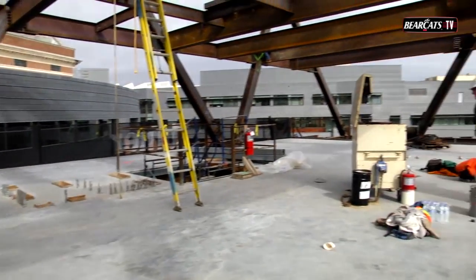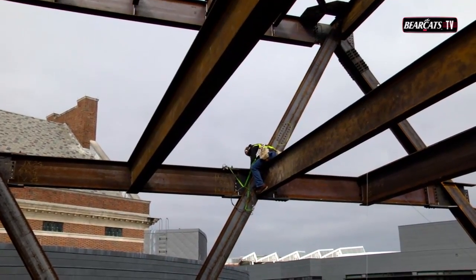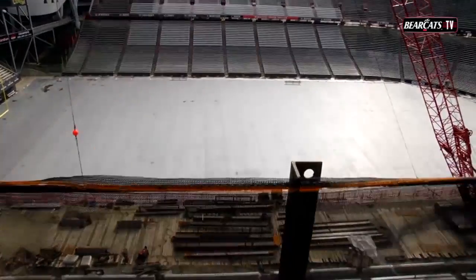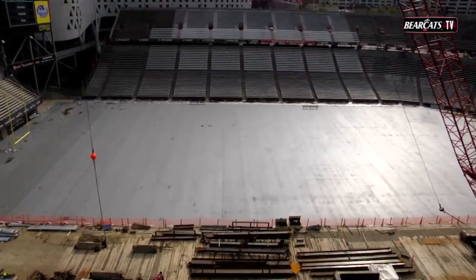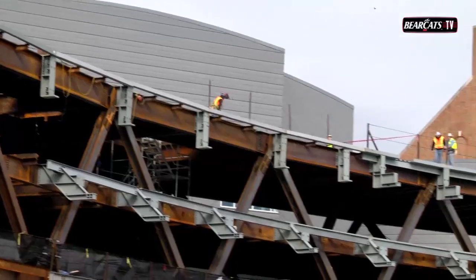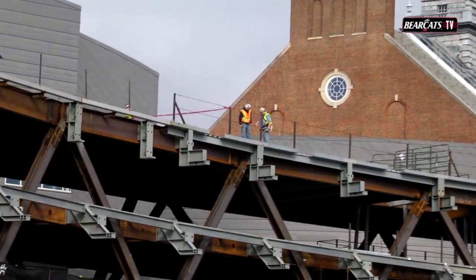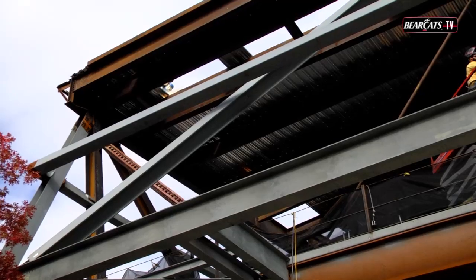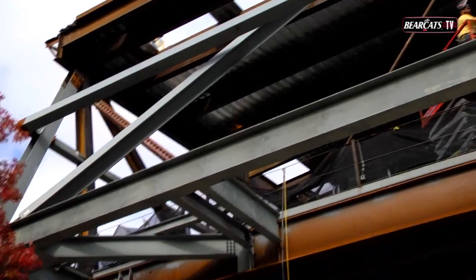We got to get more concrete down on 400. We got to work south. And come the first week in November, our goal is to resume the A-frame construction up on 4 and 5. So then that will substantially complete our steel until we got to come back to this end here and do the cantilever for the President's Suite and the big look-over area, if you will, on Bearcat Plaza.